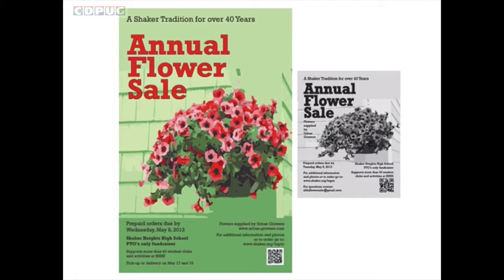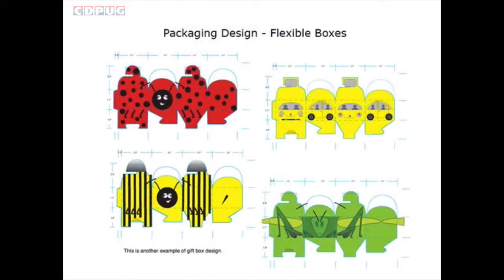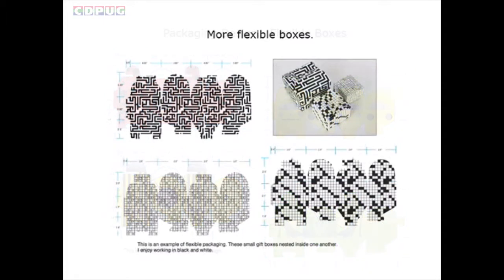I thought that I would like to go into packaging design when I first got out of school, so I hunted around for a full-time packaging design job. Haven't found that yet. So you're going to get to see lots of student work tonight. These were little flexible boxes that I made for a packaging design class I had that I really liked. And these little black and white flexible boxes nested inside each other, unlike the colored ones that you saw before that were shaped like bugs, and it's hard to get the little wings and antennae to nest.